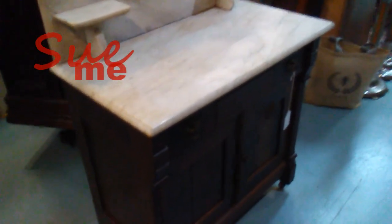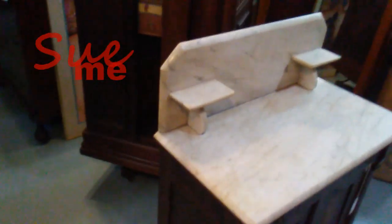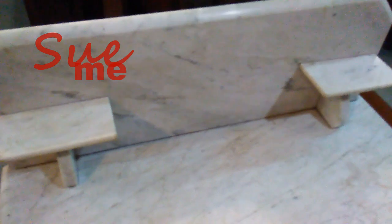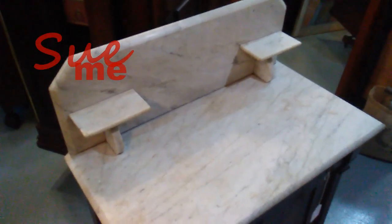And this is moving back to Victorian again. Marble-topped Victorian washstand. And this does seem to be late Victorian, leaning a little toward Eastlake. Actually leaning a lot toward Eastlake. But the cabinet portion is very, very simple. The star of the show is this marble top. And the washbowl would have lived here. And we have little stands for soap, for shaving gear. Wow, this is definitely a sweet piece. $265, very good price.